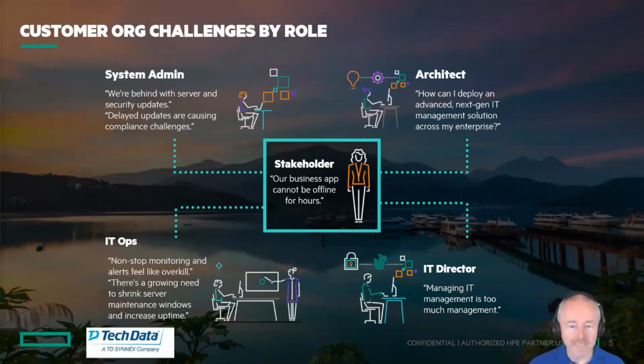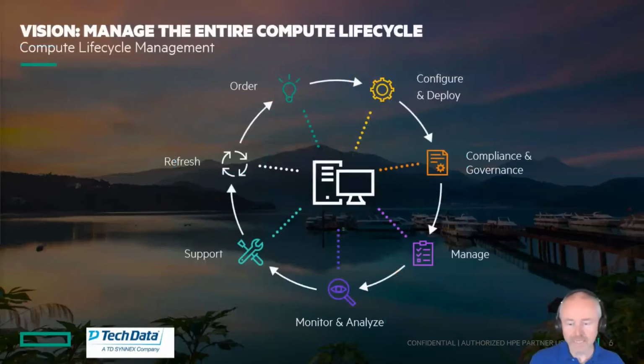Okay. And so this is where I want to tell you, it is there already today, but you've got to be aware of this. And this is what is announced and what will be announced in a few weeks and also in the upcoming months. You will see a lot of things changing where HPE will make life easier for you and your end customers. And it all starts from the ordering process, the deployment and the configuration of the hardware, compliance and governance.